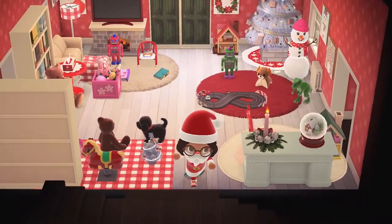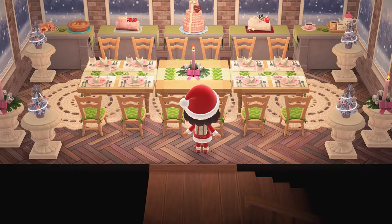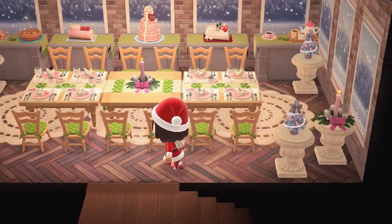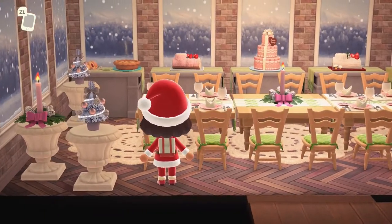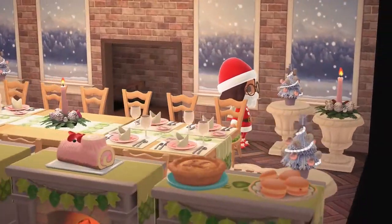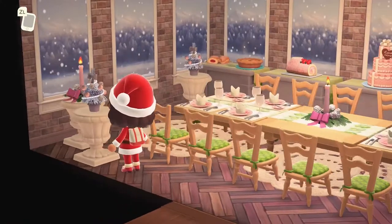And we'll go see the upstairs. Oh my goodness, this is like a Christmas dinner going on. And here's the buffet. A lot of people. This is like the formal dining room for Christmas dinner. I like these little columns. Nice. I like how the food is on display.